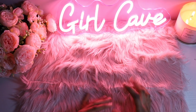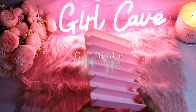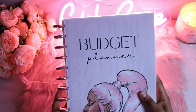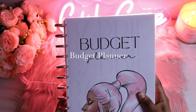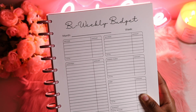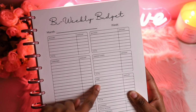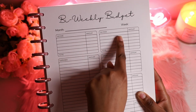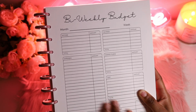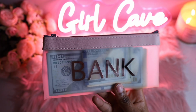So if you're going to take on this cash stuffing journey, I do recommend that you get a cash acrylic holder. This is where you will separate and divide your cash. You will also need a budget planner. So you will need something to plan your budget, a sheet where you can plan and allocate all your funds. So see how it has income, expenses, savings, sinking funds, debt, etc. And right here it says bi-weekly budget. So this means every 2 weeks. If you get paid every 2 weeks, then you want to fill out your paycheck and where exactly you're going to allocate those funds. You can also get yourself a bank bag.